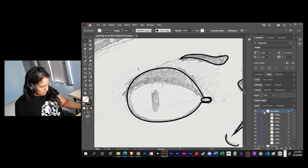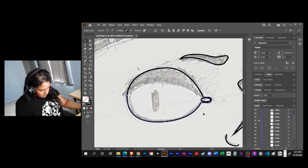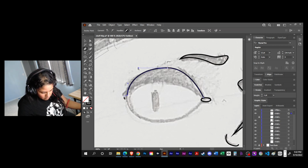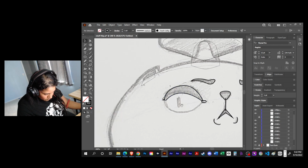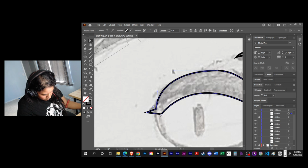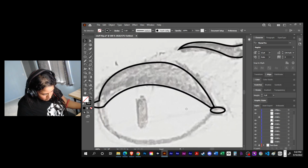Now from here, what I want to do is I want to grab this. I'm going to duplicate it. I'm going to lock the original. Then I'm going to go ahead and I'm going to cut here. And I'm also going to cut here. This part is going to go away. And then I'm going to turn this off. Okay, so we're going with that.